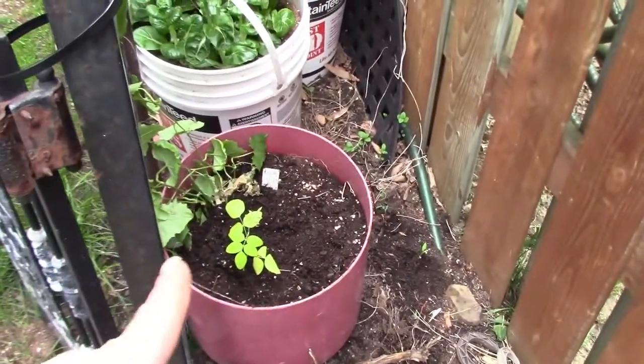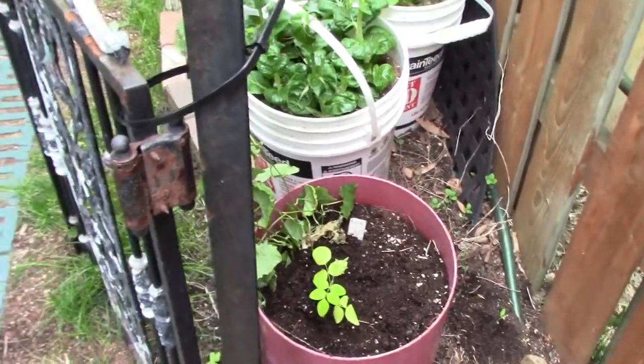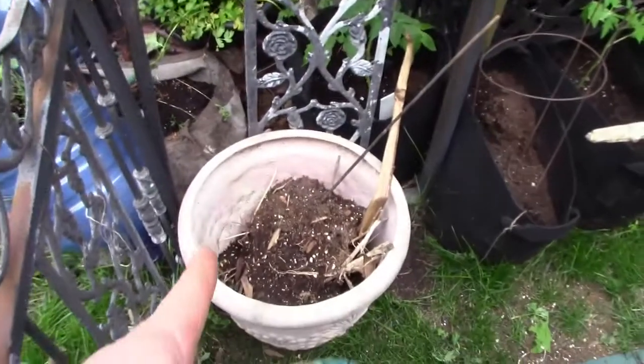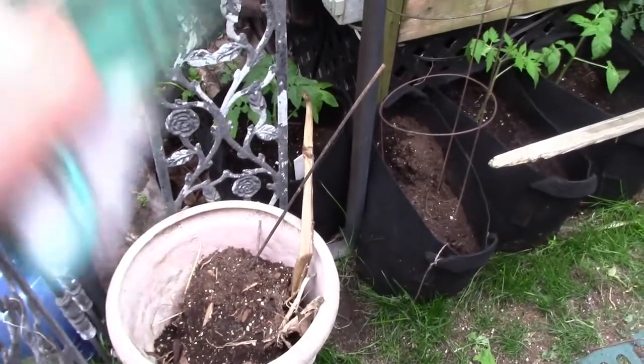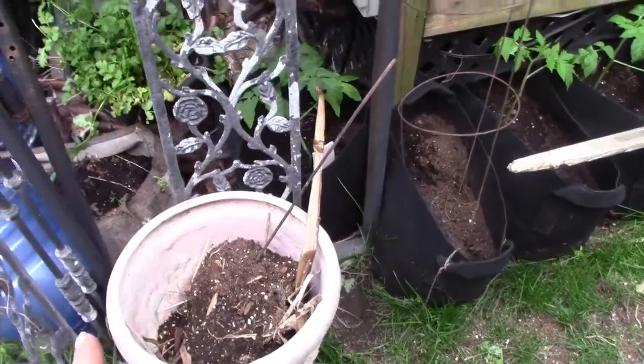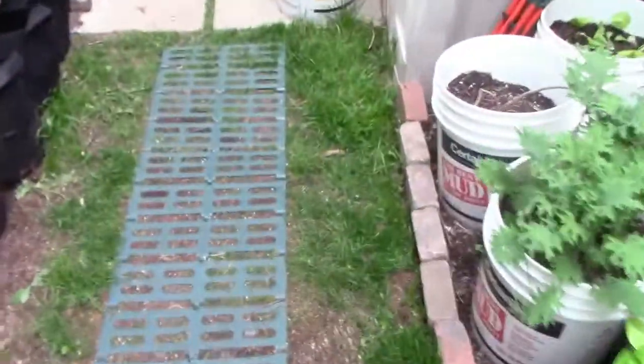And I did put in a butterfly pea here. So might be a little too much, but oh well. This pot, I think a different pot's going to go there. I just kind of set it there and I'm going to grow maybe my cucumber on that. We'll see. So nothing along here.